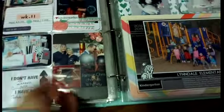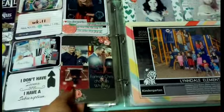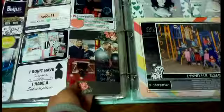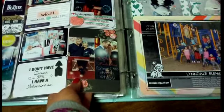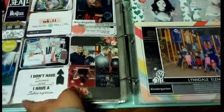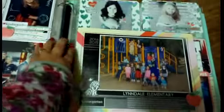Here's another card from Gossamer Blue, and it's just a collage showing one of my favorite shows, which is The Bachelor, and this was the finale this week. So that's just a collage of pictures of them, Chris and Whitney.